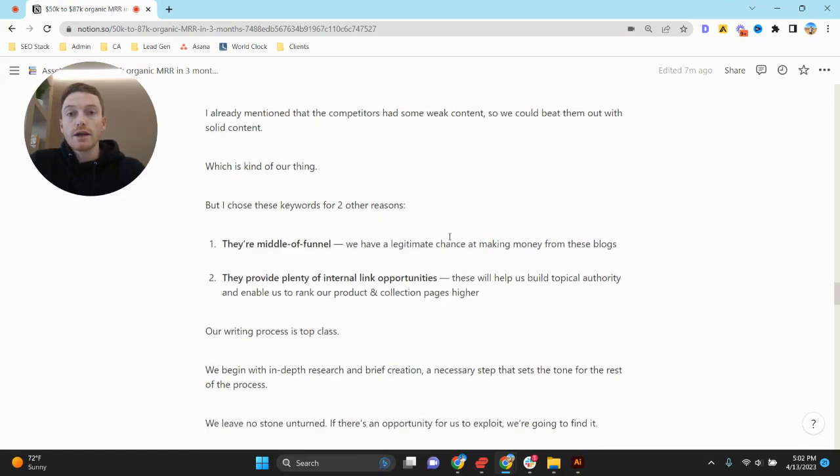The cluster was great because it's middle of funnel, and with these particular middle of funnel keywords, we have a legitimate chance of making money if someone comes into the brand's website from these blogs. They're not just something you read and click off. There's a good chance someone's going to shop and buy. We have calls to action linked to all the products in these blogs, so there's an even better chance there.